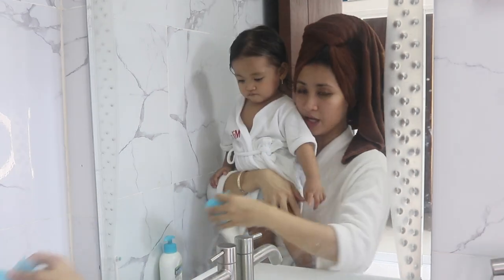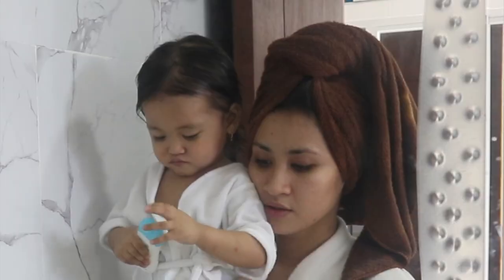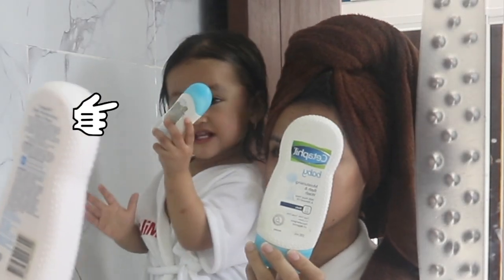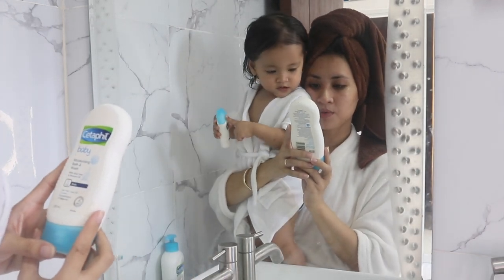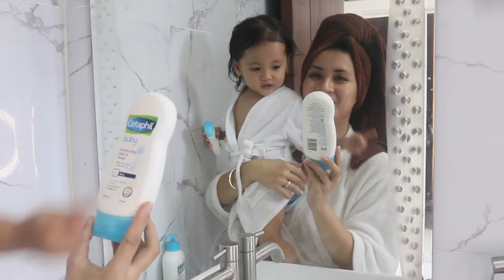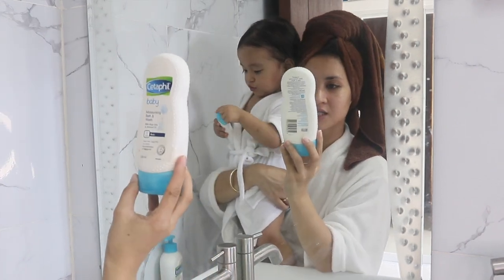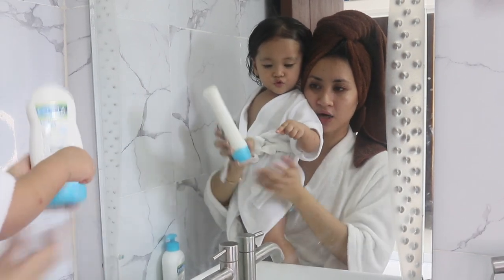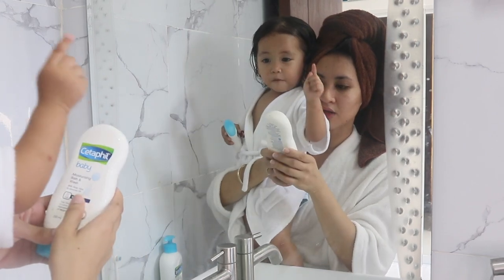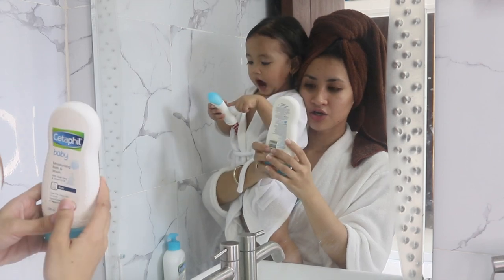Wait lang. So, for baby's skincare routine, the product we use is Cetaphil. For her skin, I'm using Cetaphil. Only Cetaphil is what I use on baby. So, this is Cetaphil Baby Moisturizing Bath and Wash with Aloe Vera and Almond Oil. I use it on baby's whole body. This is the only one baby's skin liked, so until now this is what she uses.